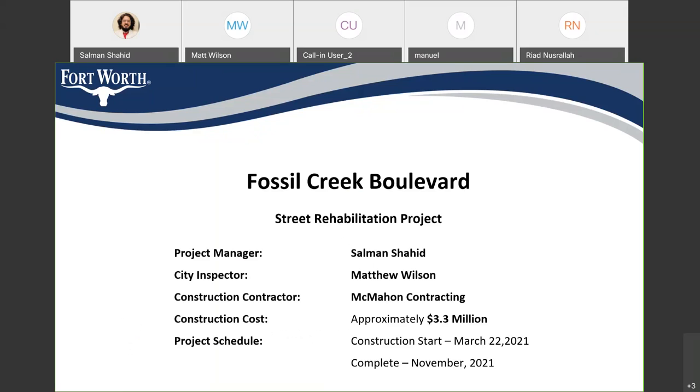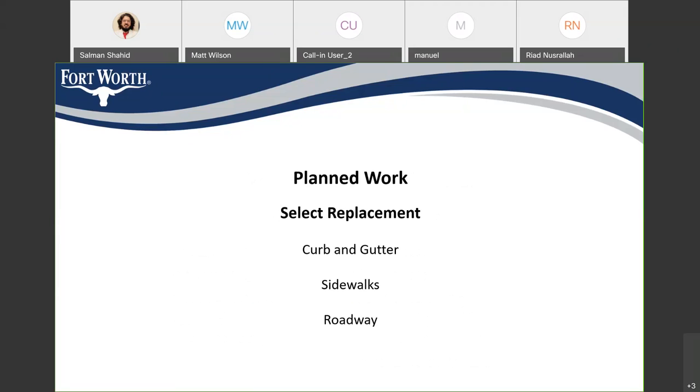Total cost for the construction is approximately $3.3 million, and the project is anticipated to start on March 22nd, 2021, and expected to be completed in November 2021. So the planned work is replacing curbs and gutters, selected ones which need to be improved. Mainly the project is about the roadway. We'll be replacing the concrete panels, the damaged panels around. Since this project is not about the sidewalks, but we saw a little portion of a sidewalk which is damaged, we thought we should include that small portion in this project.